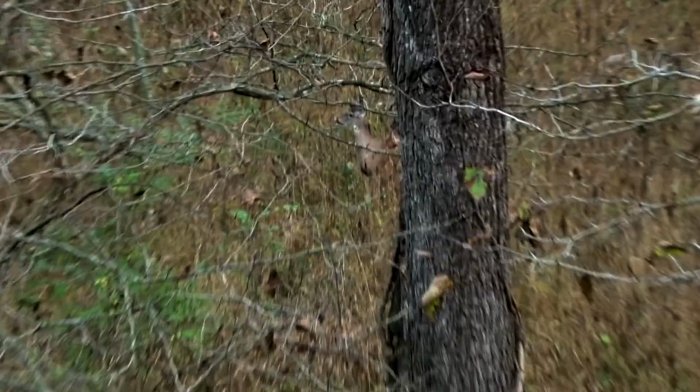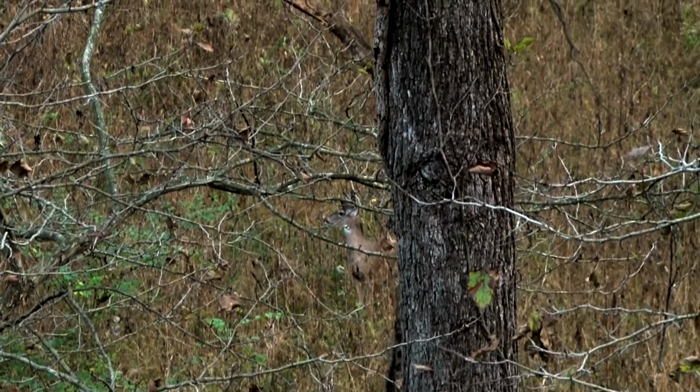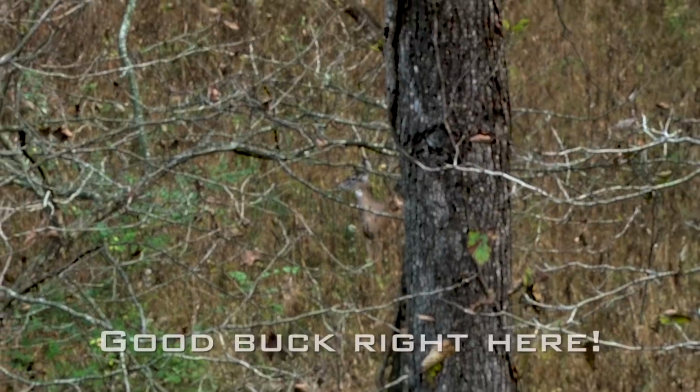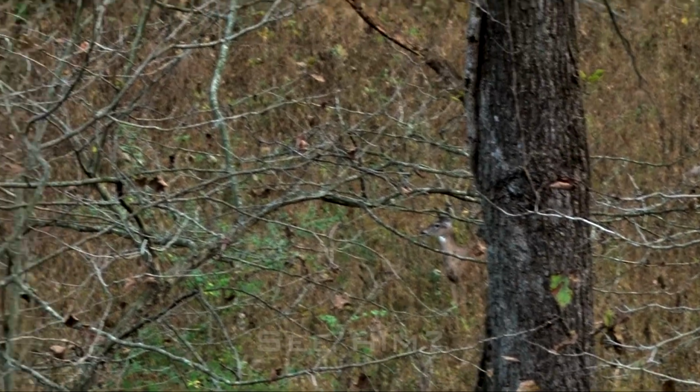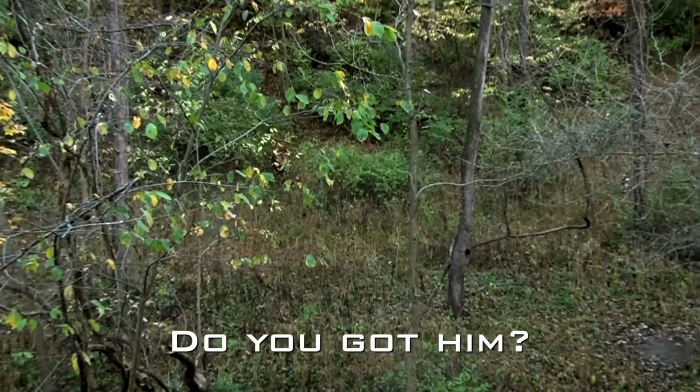You notice as she gets closer and closer, all of a sudden her head snaps up. It lets me know immediately she's hearing something, she's smelling something, and it gives me reason to quickly turn my head and look, and as soon as I do, good buck right here, comes the buck I'm after down the hill. See him? You got him.